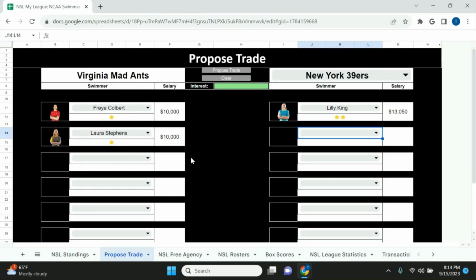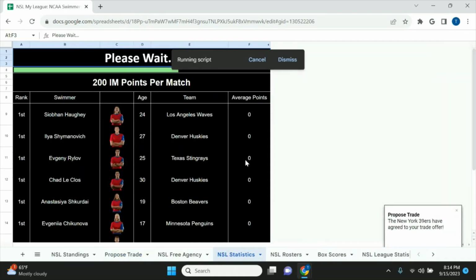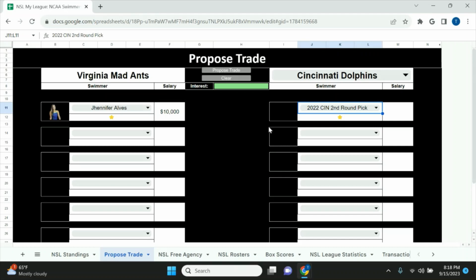And then I'm also going to make another trade with New York. I'm also going to trade Freya Colbert and Laura Stevens for Lily King. So obviously we all know how great she is in the short course pool in the breaststroke events, and they agreed to the offer.